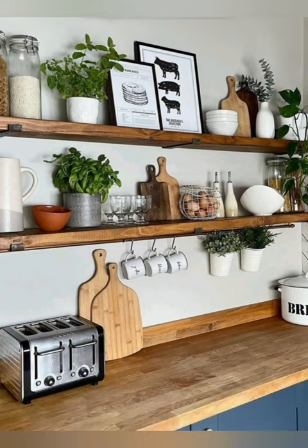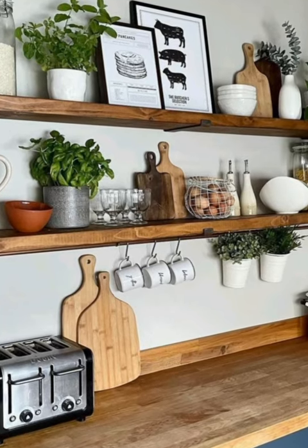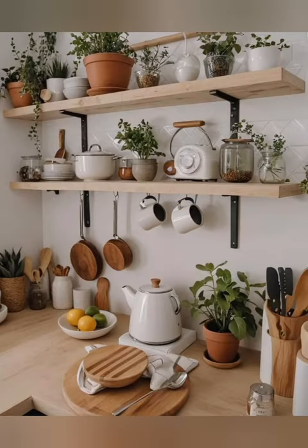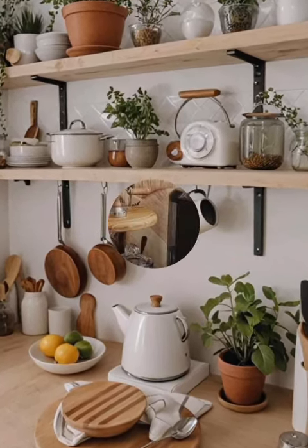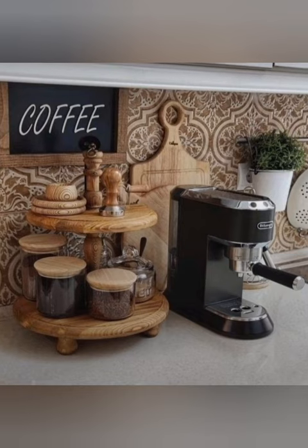Here are some more tips for this topic. Declutter first. Before organizing, declutter your kitchen by getting rid of items you no longer use or need. This will free up space and make organizing more effective.